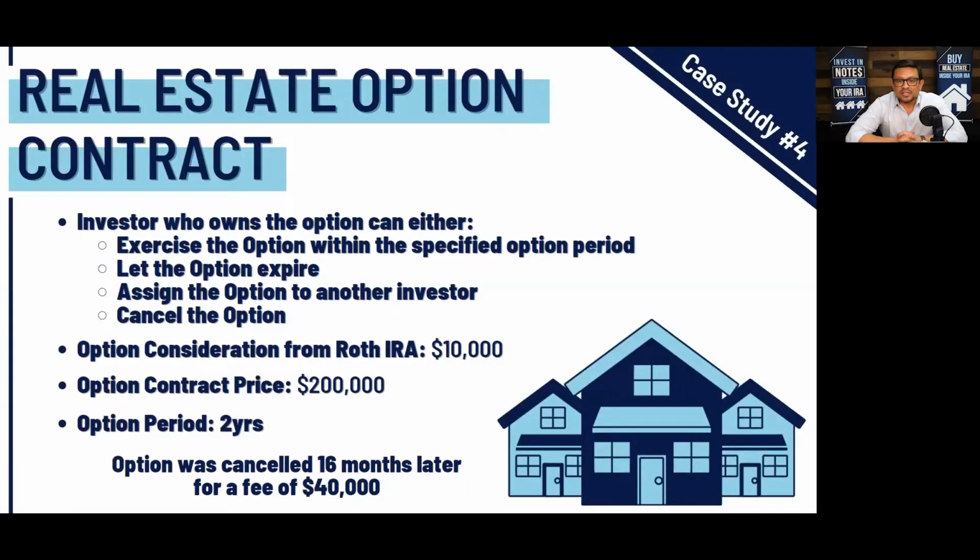So the exit strategies with the real estate option for the buyer are, one, they can exercise the option within the specific option period. I'll give you an example of how this one worked out. Let me tell you the backstory. The backstory was, a gentleman lost his job, didn't want to leave the house, okay? Liked being where he was, fell behind on the mortgage payments, okay?